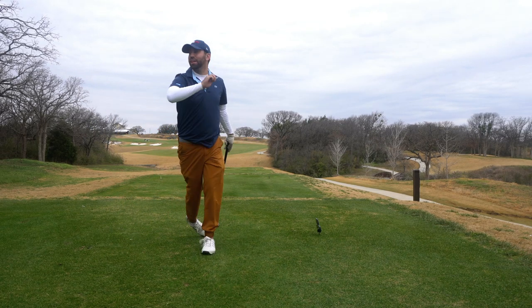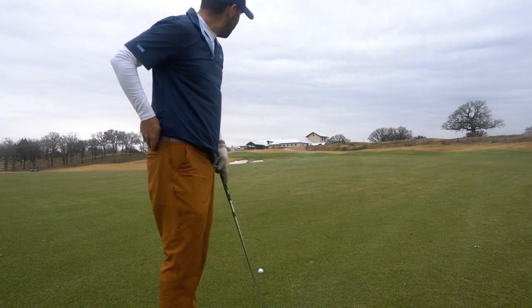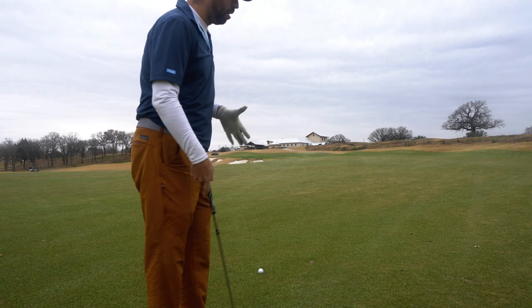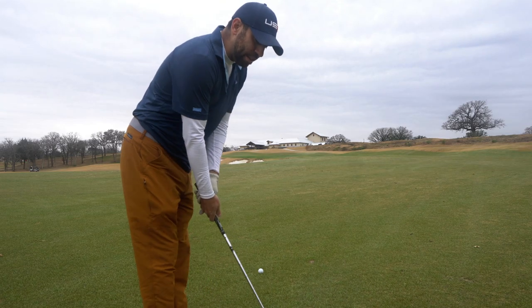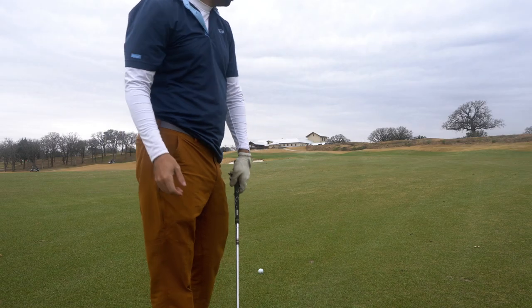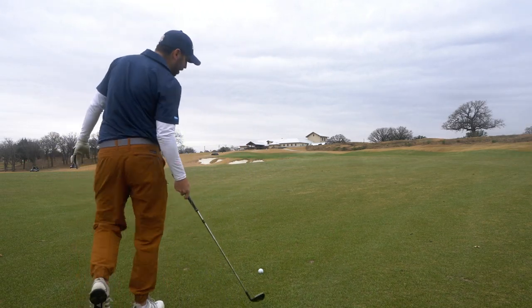Down the middle. All right, we got about 150, 145. I would normally play a 9-iron to this distance, but we're going against some elevation and also the wind. So I'm gonna take that same easy swing we just had with the 6-iron, but I'm gonna be playing a 160 shot here with the 8. So let's see. We've been hitting the ball pretty well so far. See if we can keep that up.